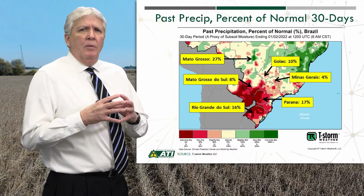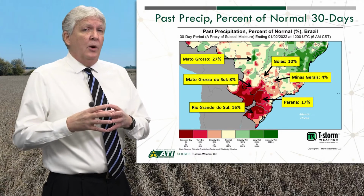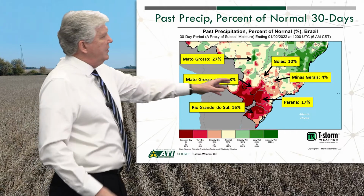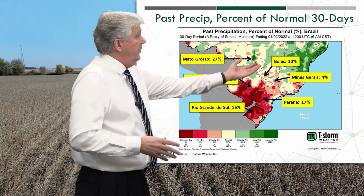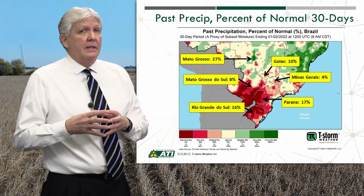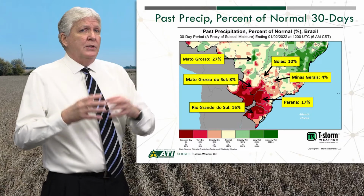Let's highlight weather trends. Our slides this week, as usual, are courtesy of T-Storm Weather. We're going to start out here looking at a subsoil moisture map for the last 30 days, basically a proxy for subsoil moisture, looking at moisture trends over the last month. Notice in far southern Brazil how dry it's been. Rio Grande do Sul, Paraná, two key producing states, quite dry. As you move further north, however, notice it's actually been wet, in some cases too wet, maybe in some cases in Mato Grosso. But point is, it's quite a divergence in weather trends.